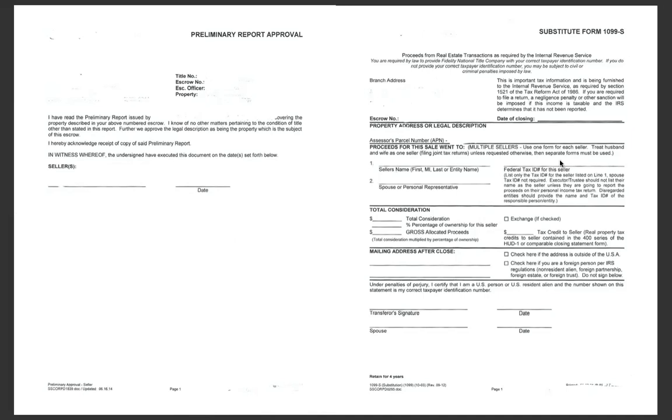Federal tax ID for the seller. What you'll do there is you'll just have them print their social security number. And if their spouse is involved in the transaction as well, have them print their spouse's name. Total consideration, depending on the signer that you're working with, if they know this information already, they can fill this information in.